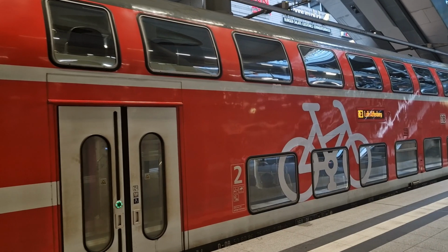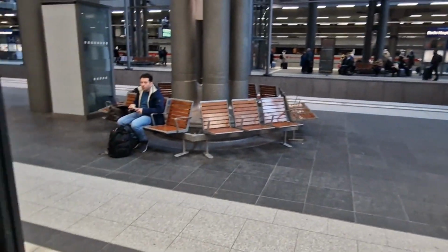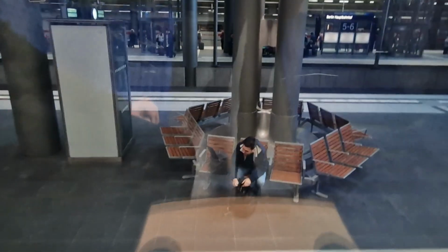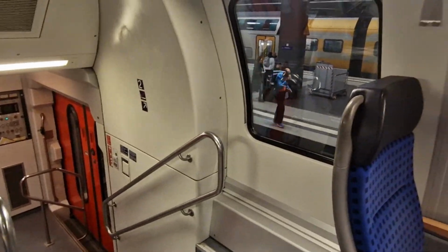I arrived at the station at a pretty good time because the big red double-decker train was ready to take me on the Flughafen Express to the airport. We quickly departed out of the station and started our journey to Brandenburg Airport, which would take around 40 minutes.